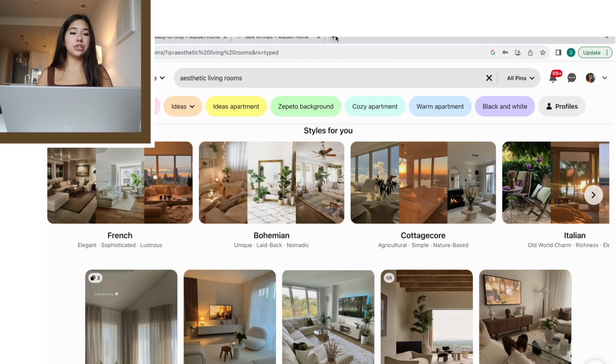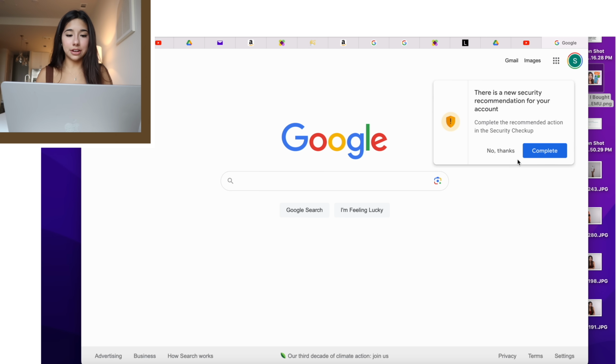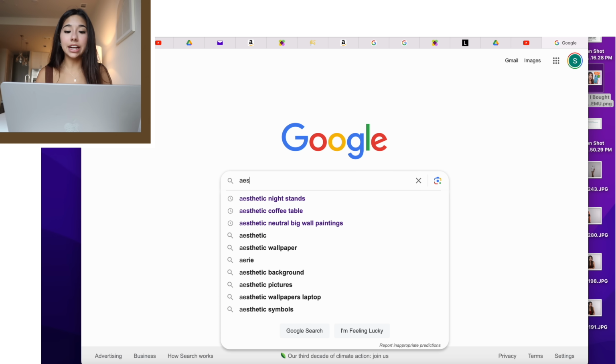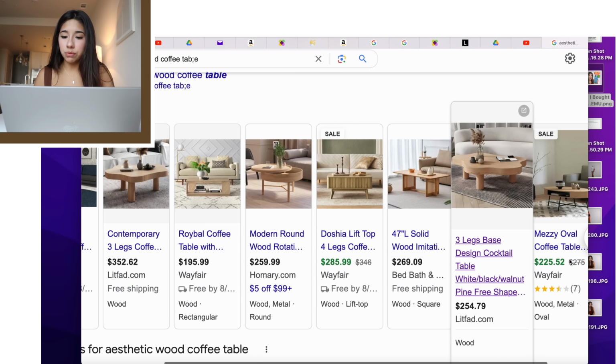Okay, so now that we have our inspo, what I usually do is I just go on Google and I look up aesthetic. You have to add aesthetic in there. Wood. Okay, we're getting some good options here. Ooh, I really like this one.